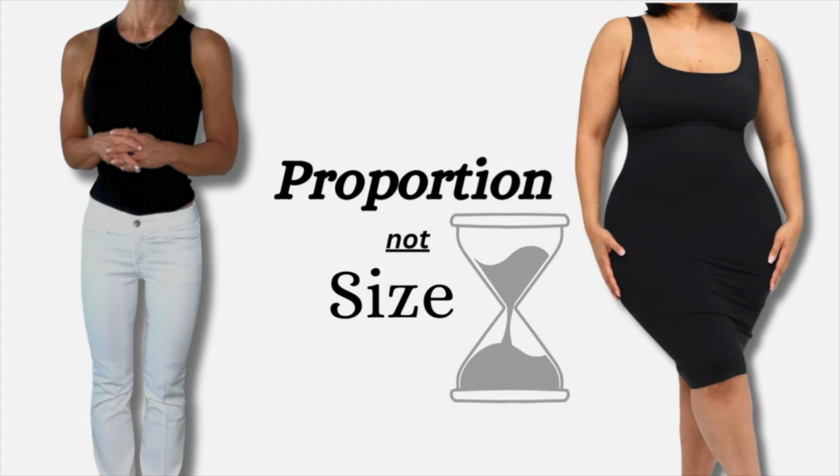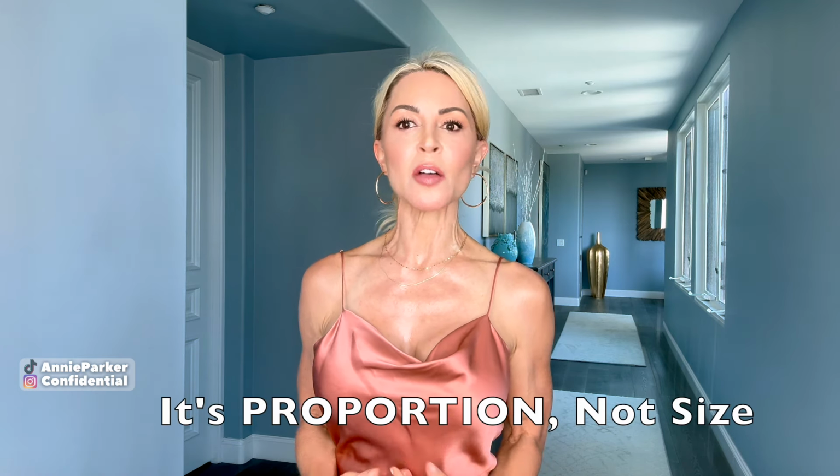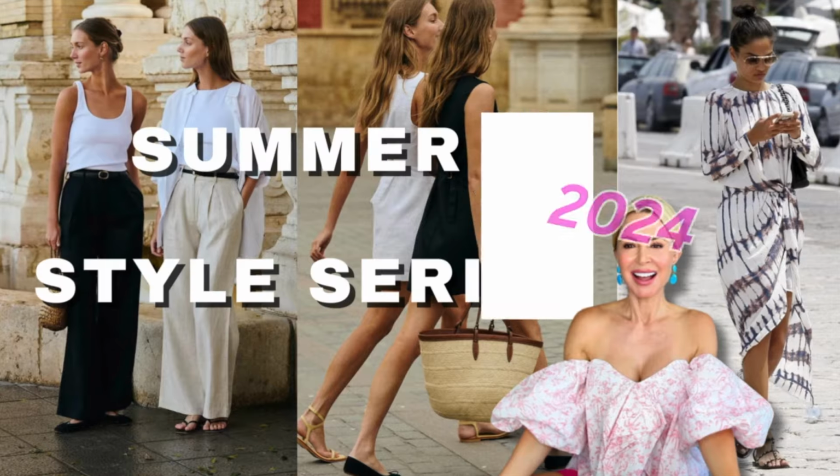Like all women, hourglass shapes come in all sizes, from thin to plus to petite to tall. Some hourglass shapes are very obvious, while others, like myself, are much more subtle. I've made every effort to give options for every lady, so please enjoy. Let's do this.